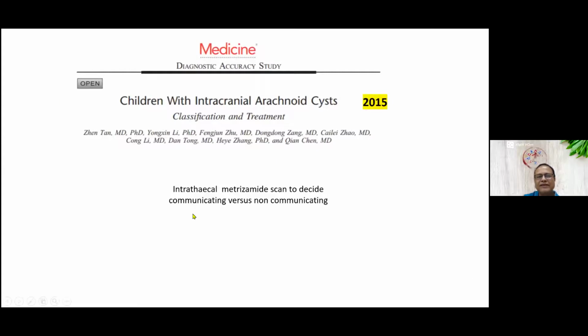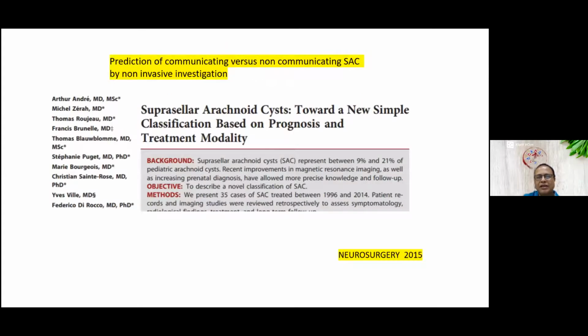Now, people have done studies with intrathecal metrizamide scan to decide whether it's communicating or non-communicating, and to decide the management. And many times they have avoided surgery also. But the previous 2 papers I quoted were an invasive way of documenting whether it is communicating or non-communicating. And this paper came in 2015, predicting in a non-invasive way, with an MR cisternogram, how to predict communicating and non-communicating.